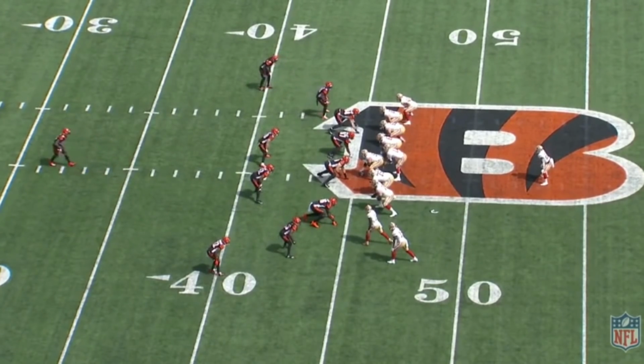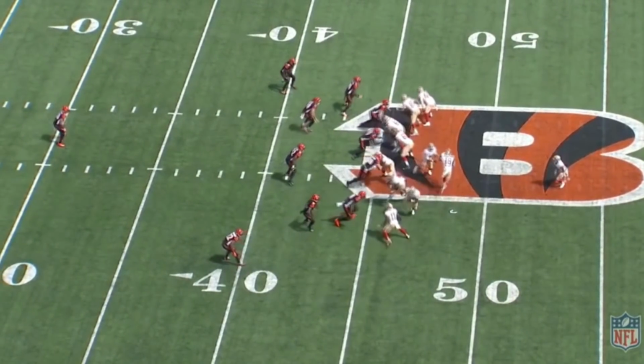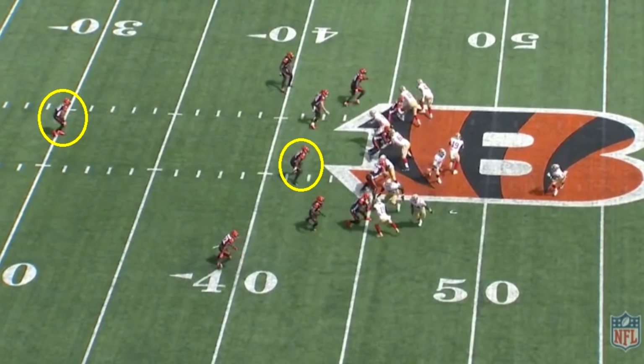I mean, watch. Even a play like this, a jet sweep, where it's going to be a jet sweep to Deebo Samuel, and then what they're also going to do is have 2 players on the top half of the screen, a tight end and a fullback, both go out to block those 2 Bengals. And after the ball is snapped, you look at those 2 Cincinnati players, even after the handoff, they don't know what's happening right now.